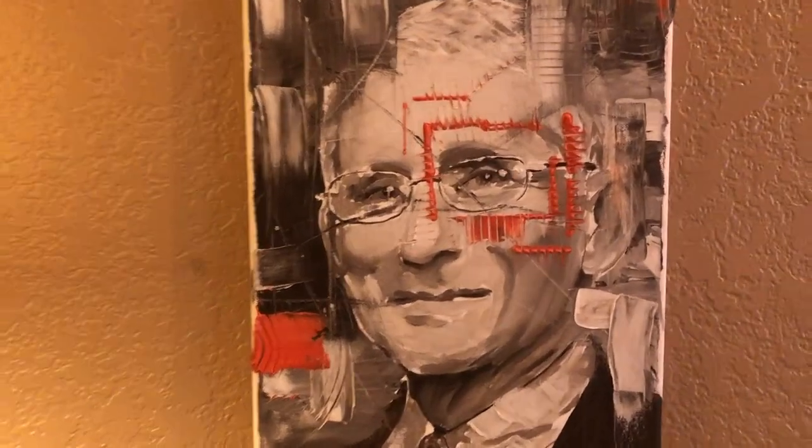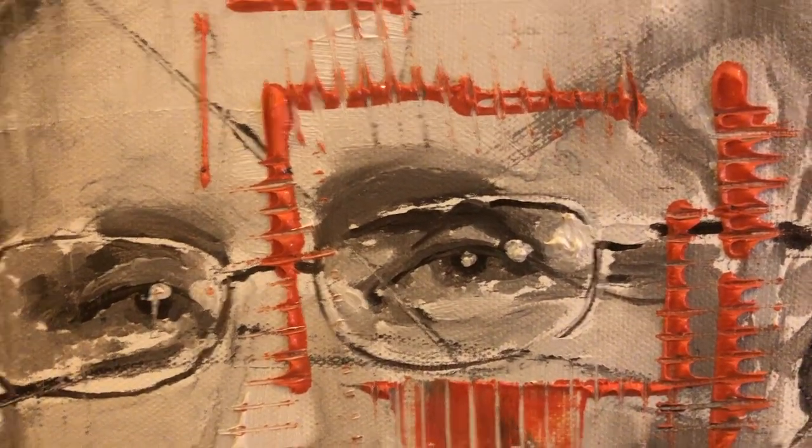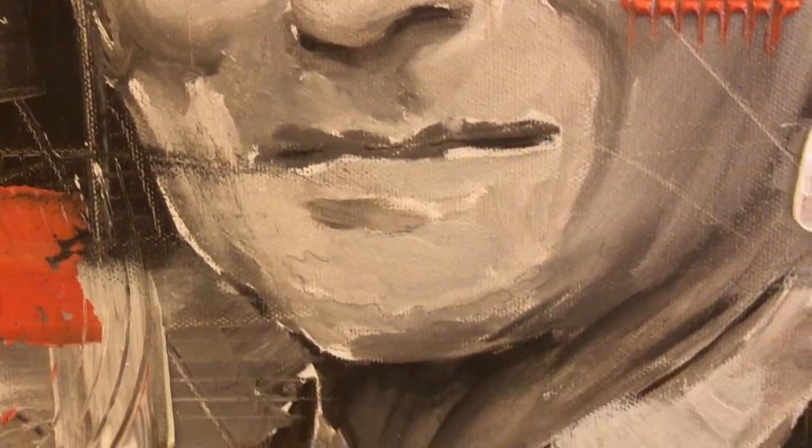And here's the final product. I still need to varnish and paint the sides, but this is Dr. Fauci, leading America's fight against COVID-19.